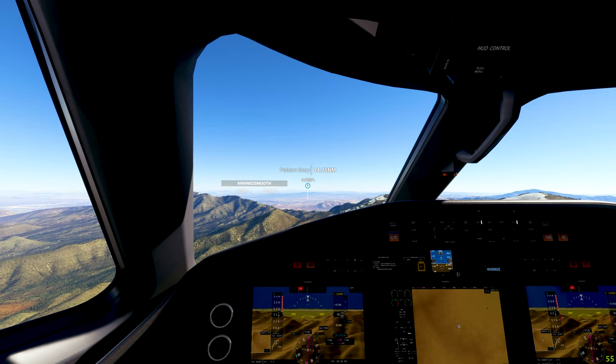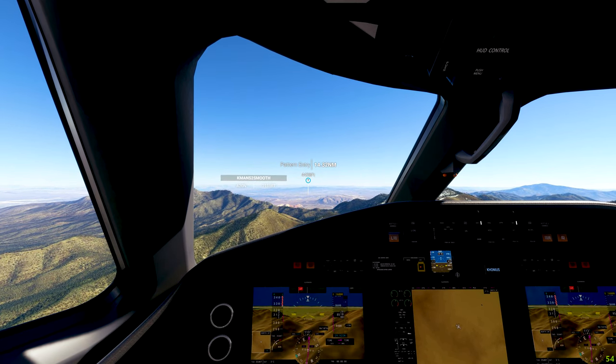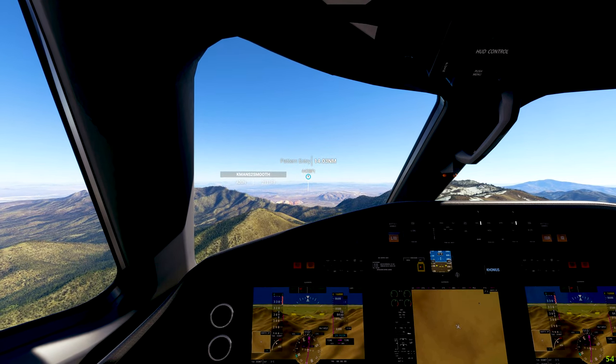Generic Zero Juliet Whiskey, follow the aircraft on final. With 009 at 29. Clear to land runway 1 left.